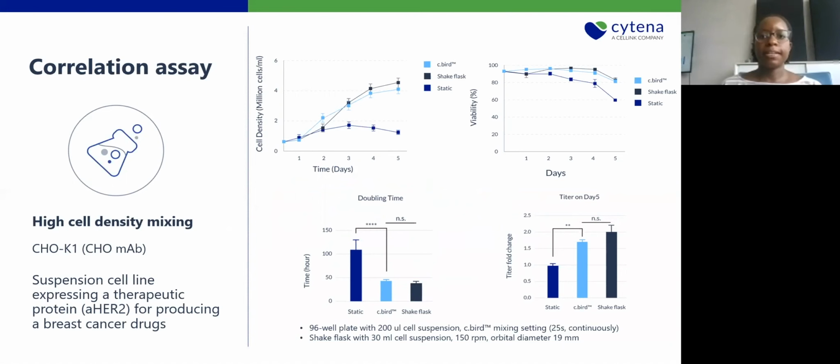So we also did a correlation assay to see how well CBIRD compared to shake flask conditions. We compared CBIRD and static culture to 125 ml shake flask with 30 ml of cell suspension. We measured cell density every day for 5 days, and you can see that the cell density of CBIRD and shake flask group are similar, but the static group had a lower density. This shows that cells growing in CBIRD conditions mimic the growth rate of cells grown in a shake flask. The same goes for doubling time and titer of protein yield after 5 days. CBIRD culture conditions are much more representative of latter stage shake flask conditions. This is extremely important for early selection of clones, which saves time and cost for the CLD process.